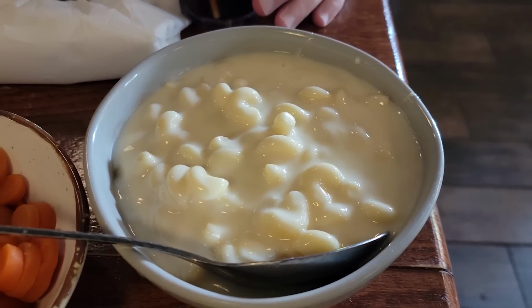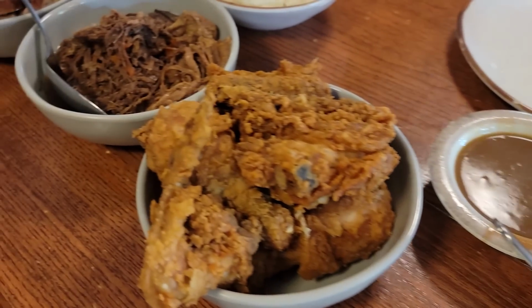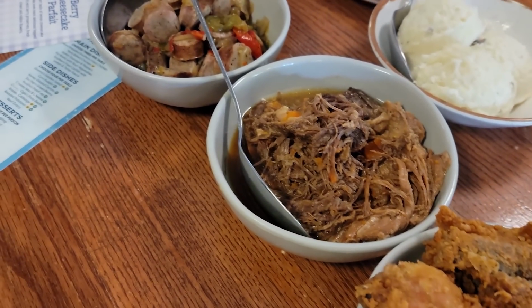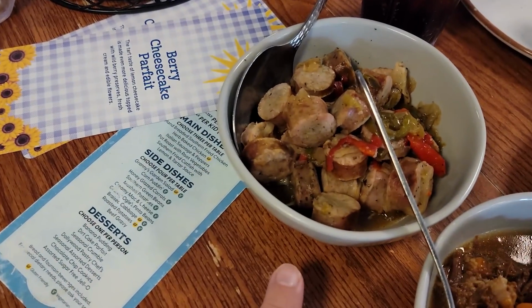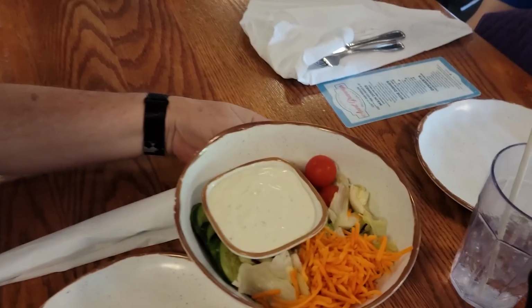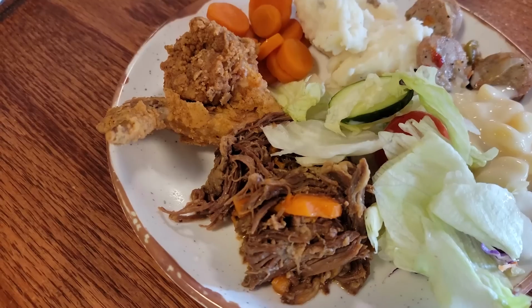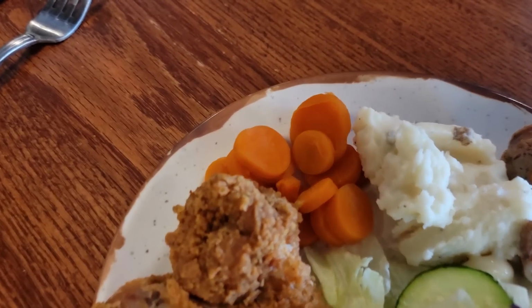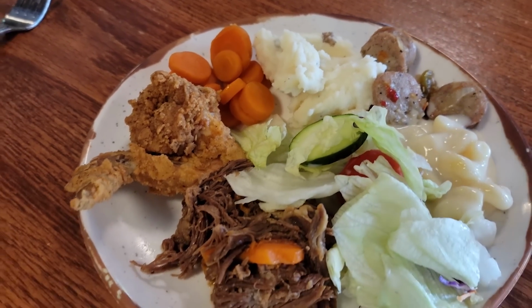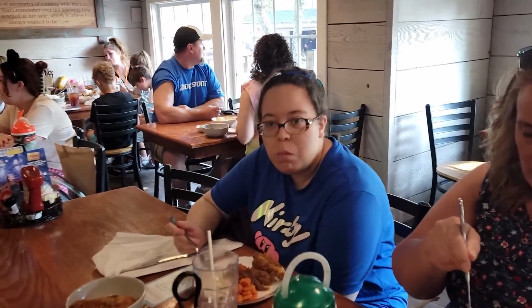They brought out the mac and cheese for all of us. We got some carrots, fried chicken. Now this here is the pot roast, and that looks really good. Also the sausage, I was kind of impressed with it. And there's the salad, a big old side of ranch. This is my spread. I got a little bit of salad, pot roast, fried chicken, carrots, mashed potatoes with gravy, sausage. Look good too, Don. Denise, it looks like you're doing good over there. Sarah's already into it.